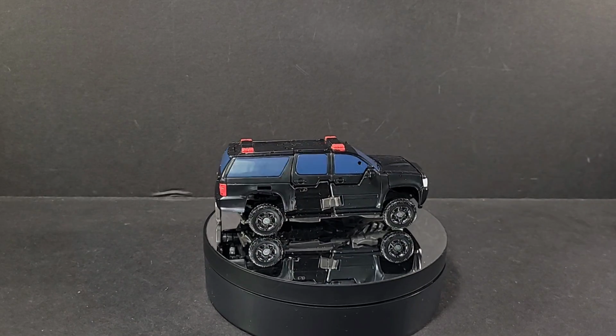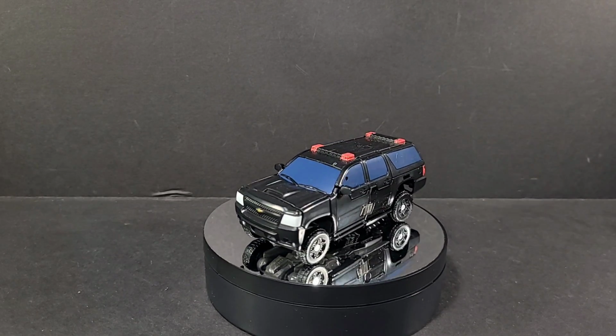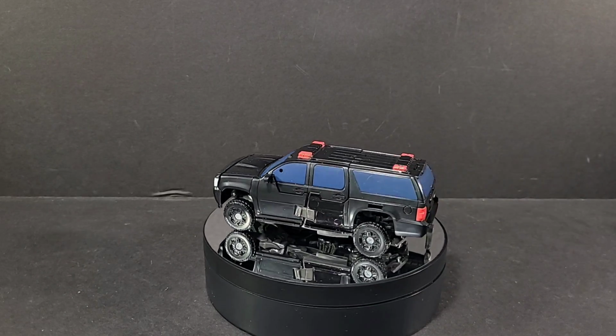Studio Series Deluxe Class Hatchet from Dark of the Moon. It is a horrible, horrible figure. At least my copy was. And I didn't feel like buying another one to find out if it's every copy or just mine.